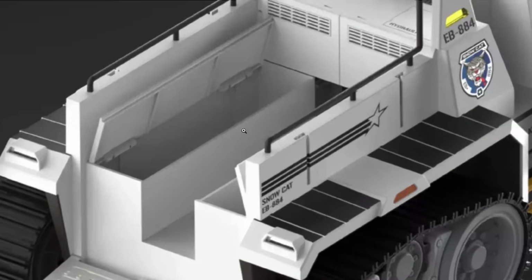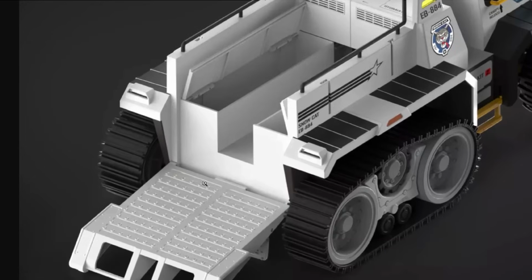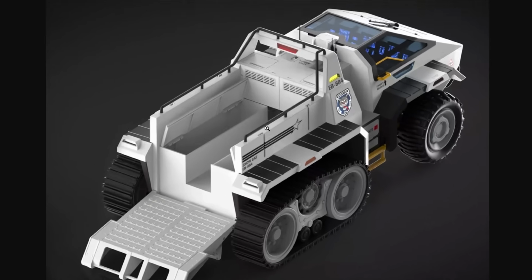And even then, there's actual storage compartments where you can store all of the additional Joe weaponry, really giving this a lot of utility for the overall design. The rear actually does fold over, allowing for troops to file out through the back for immediate deployment. Even stripped down, this thing is freaking amazing.